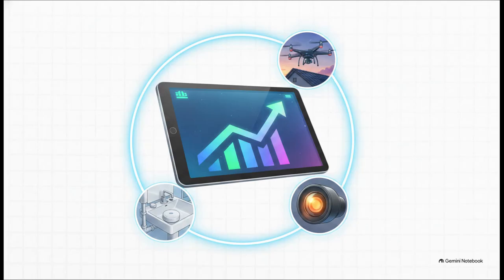And how are you making that initial investment back? Well, the revenue streams are highly diversified. You aren't just charging a flat one-and-done fee for a residential walkthrough anymore. You can upcharge for specialized drone roof inspections, or even offer standalone thermal imaging services for commercial buildings that just want to check their HVAC efficiency.